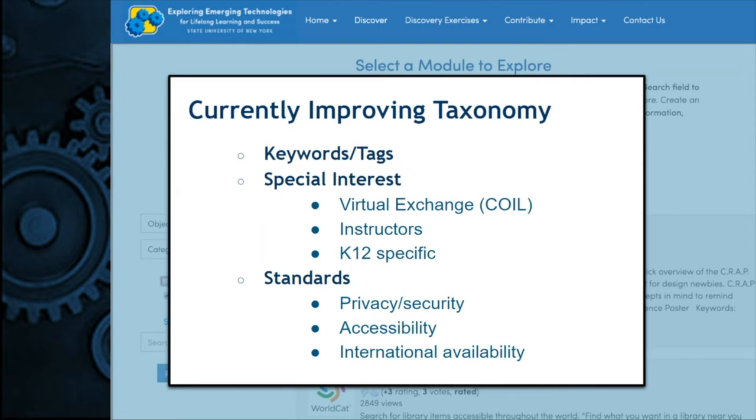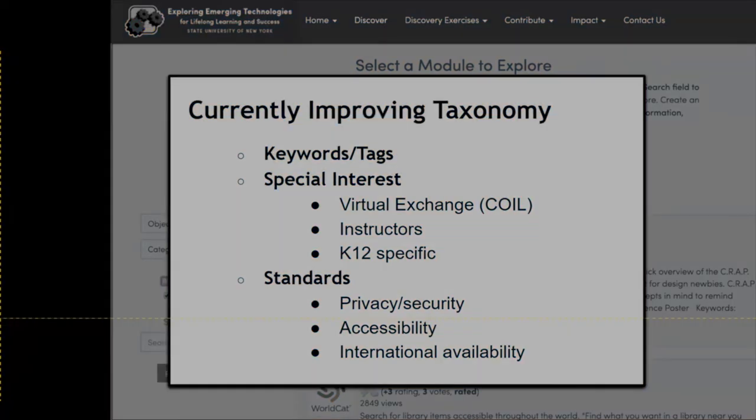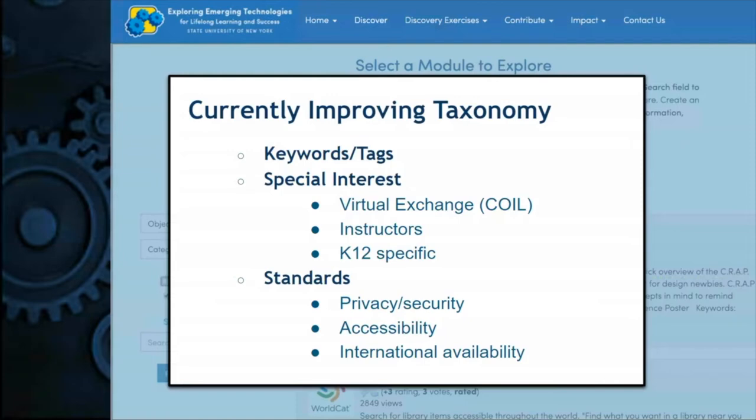We want to make sure that we know what is more geared for K-12 or higher ed instructors. We also want to make sure our special interest groups keep in mind what is K-12 appropriate for students. I know in New York State, we have something called New York State Ed Law, where we're very mindful of what can be used or cannot be used in the K-12 sector. We also have certain standards we take a look at, privacy and security, making sure that these tools are accessible, and again, internationally available, and that they're tagged appropriately. So when you go through the search features, you're able to take a look at which would work best for your needs.